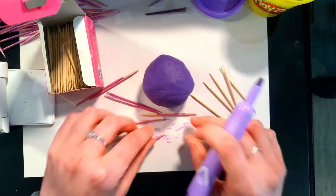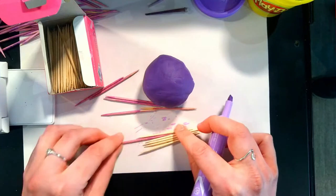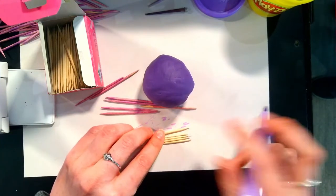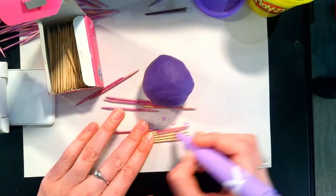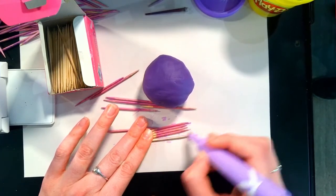How is your sea urchin coming along? Great. Mine's coming along pretty well too. I love the color purple. What's your favorite color?